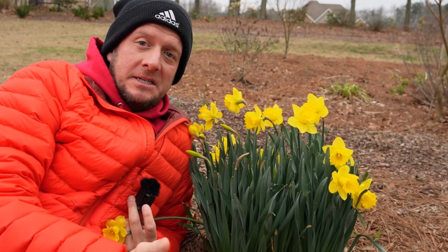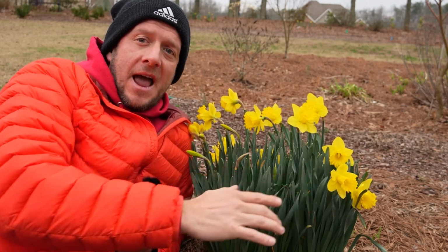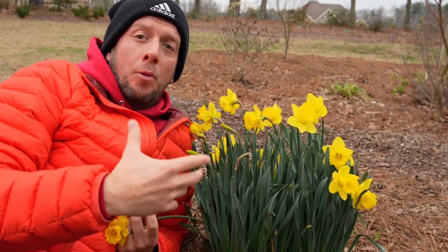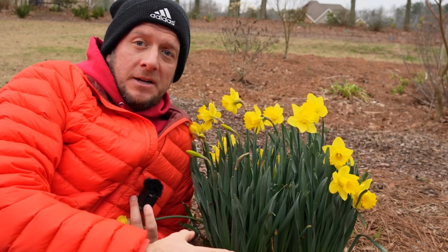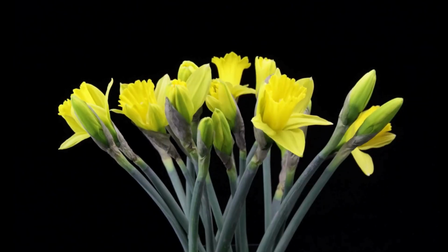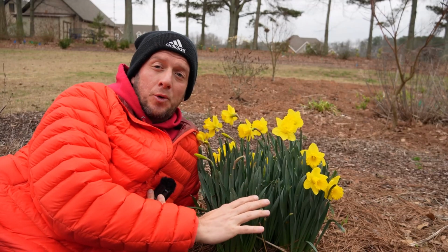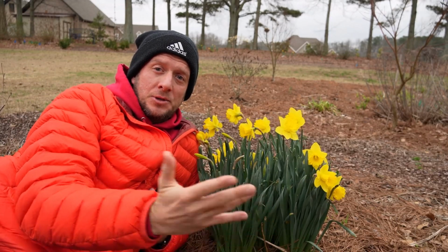What's happening is this. The sugars, the energy that are going to produce these flowers for next year, are being produced this spring. So all that photosynthetic activity going on in the leaf, those sugars are being stored in the bulb down below. And then next spring, that's what brings out the new foliage and the new flowers. So don't prune your narcissus, your daffodils, too early.